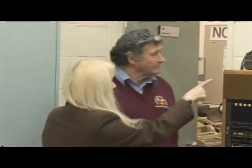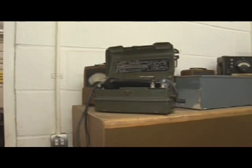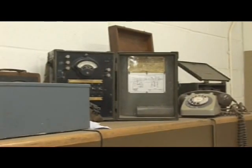Yes, and these up here? Just equipment for testing voltages to make sure that telephones were working correctly at the correct voltage. Okay, and there's some more down here. Testing equipment again for the GPO to make sure the telephone lines were working.